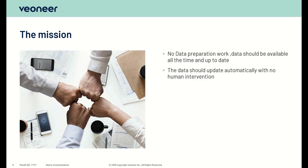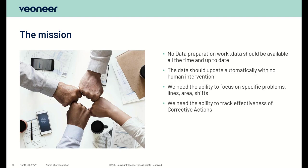We don't want people to go and download CSV files and create pivot tables and create reports and move data from one template to another template. That's just waste. We need the ability to focus on specific problems, on lines, on areas, on shifts. And we need the ability to track effectiveness of corrective actions.